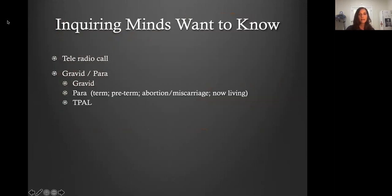Now, parity, on the other hand, is what happened to those pregnancies. Oftentimes, when EMS is giving you their gravity and parity, they're just giving you the number of times that she's been pregnant or admits to being pregnant and the number of now living children. But the problem is that tells me very little about the patient's OB history, and that's really what you need for your risk assessment. So the para is actually broken down into 4 different lines.